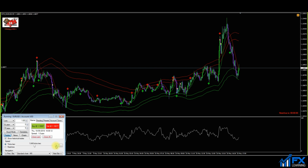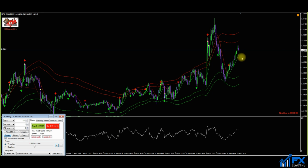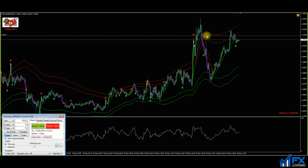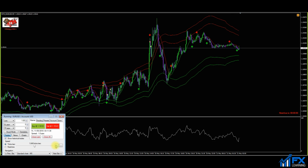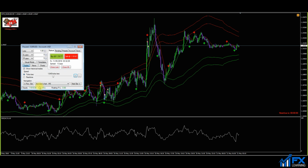Let's see if it went any further. We're pulling back, do we drop? No. So this trade could have given us 40 pips, but needless to say, we could have got more pips out of this trade. So again, we've locked in 15%. Look at this, 15% gain on this account.